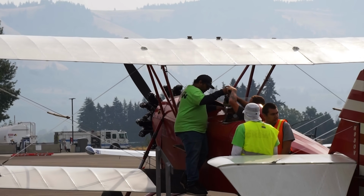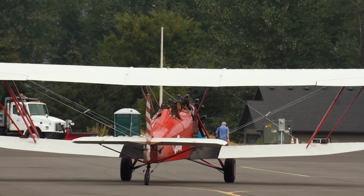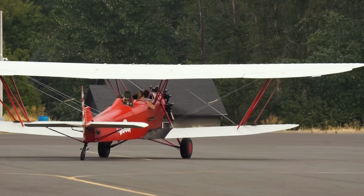I have an absolute blast taking up grandparents and grandkids and everyone in between for rides in this old airplane that's been doing this job for the last 95 years.